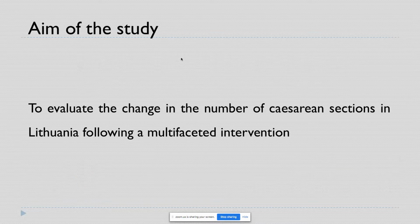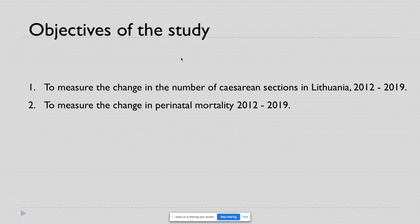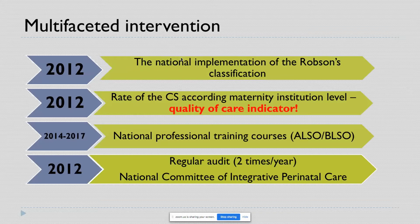I would like to share how we managed to decrease cesarean section rate in Lithuania with a systematic, multifaceted approach, and to show our cesarean section rate in the whole of Lithuania, and to show perinatal mortality in this period. This multifaceted intervention was started in 2012 with national implementation of the Robson classification. In my opinion, the most important intervention was our success in introducing certain limits of cesarean section rate for different levels of maternity care institutions as a quality care indicator.